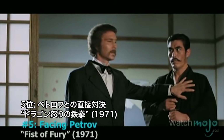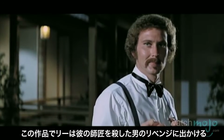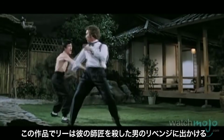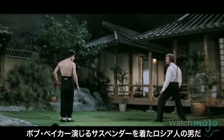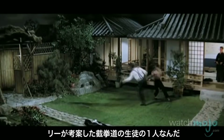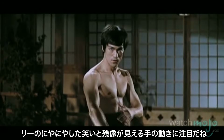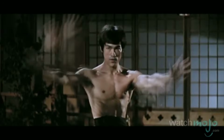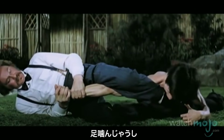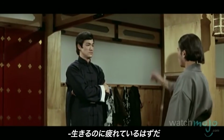Number 5, Facing Petrov, Fists of Fury. This flick sees Lee on a quest for revenge against those who killed his master. This leads him to face Petrov, a sinister, suspender-wearing Russian played by Robert Baker, one of Lee's own Jeet Kune Do students. This fight is memorable for its punishing action and dry humor, as Lee confounds his foe with smirks and blurry hand movements. He even bites the dude's leg.